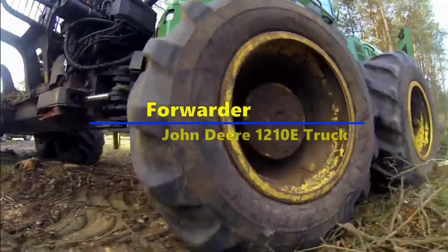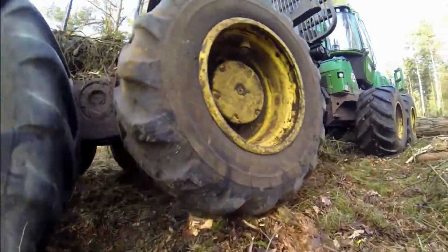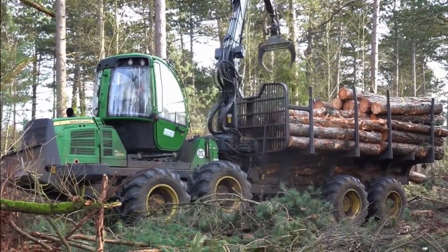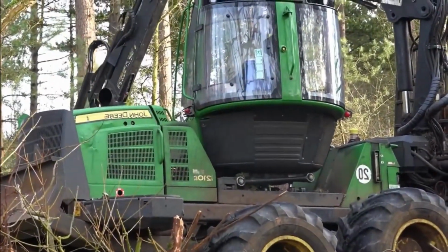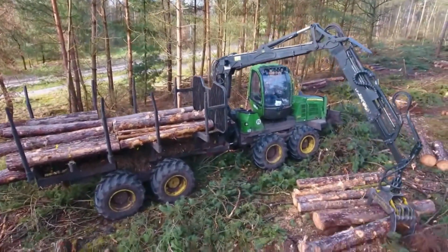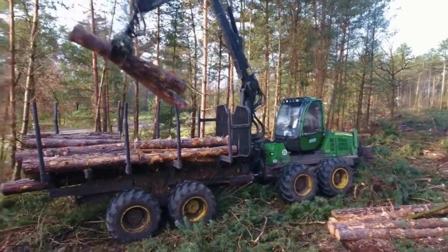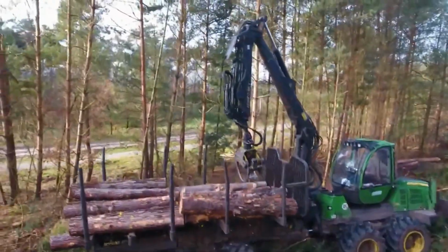Forwarder John Deere 1210E. The forwarder is combined with the harvester. It collects the finished assortments, parts of the trunks, and takes them to the timber road or warehouse.